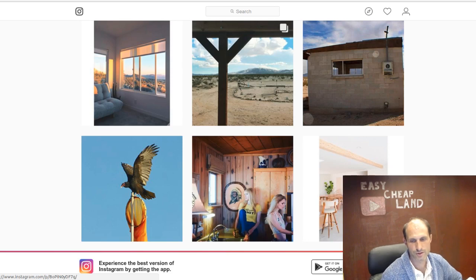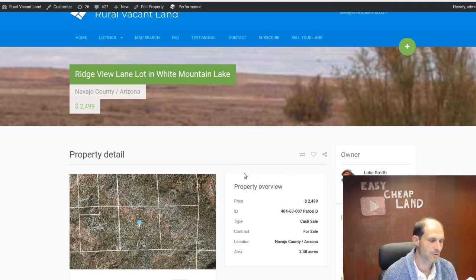So there's hopefully some inspirational pics on here. Go look on Instagram for a desert cabin, and I'm sure you can find something that would be fun for you to put together. Because I keep seeing them for myself.